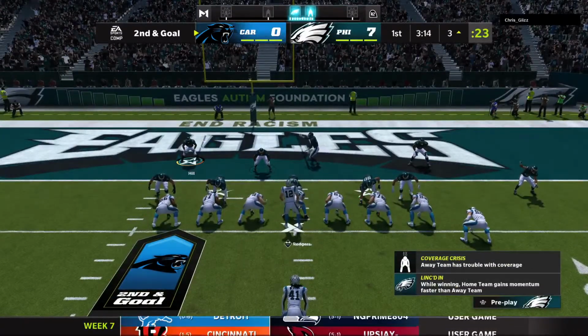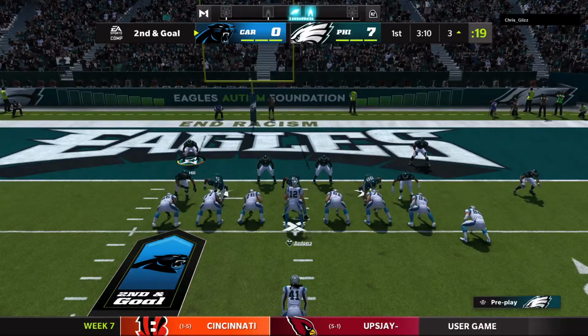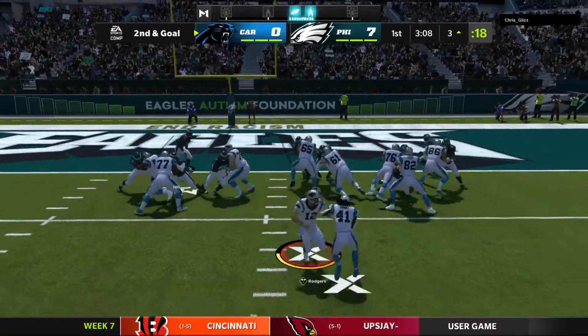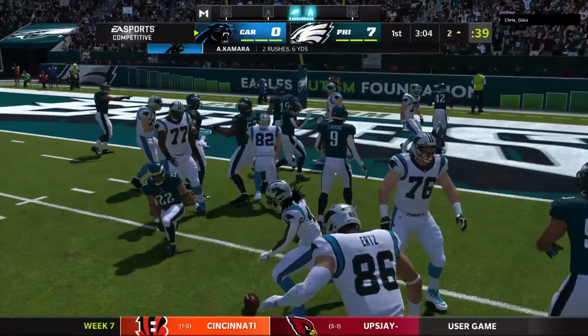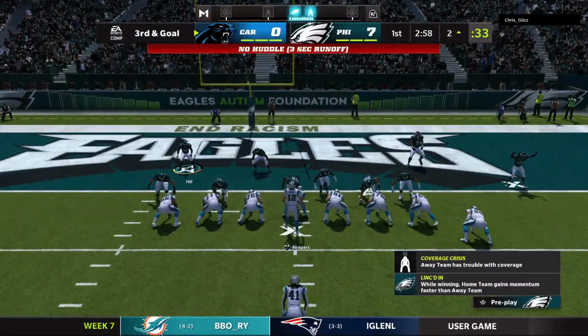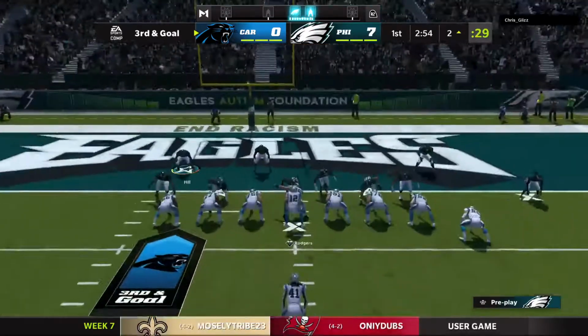And just one man in the backfield here. That's Kamara, 2nd and goal. He'll get it up the middle. And the D not yielding much there. He's only going to get a yard to about the 2. 3 tight ends up front here, 3rd and goal.